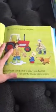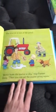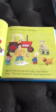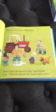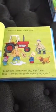Basically, what that means is this book has a simple text at the top, and then at the bottom it has a more complicated text. So it's wonderful for kids of different reading levels. It's wonderful for kids of different ages in the same household. It's really just a great book for even those kids that are beginning to read. It's a book that really will grow with your family.